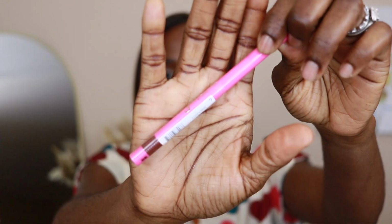This is my Juvia's Place lip pencil, and this is in Cola. I love this lip liner. Now I moved on to a different color. I have the Cocoa Latte. I hope they never stop making these lip liners, but this Cola was excellent as well. I think I repurchased it as well. It's coming in. I haven't received it yet, but I repurchased Cola and also Cocoa Latte. I'm wearing Cocoa Latte right now.